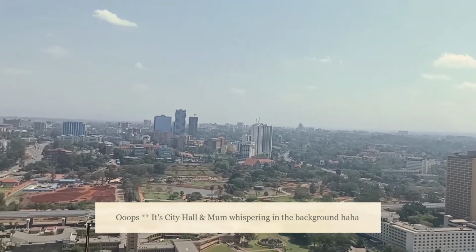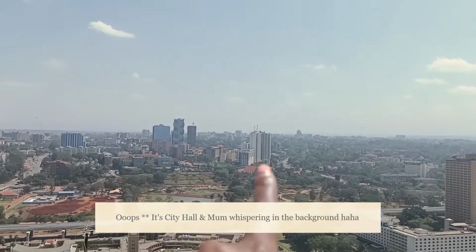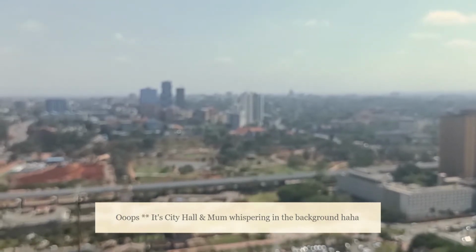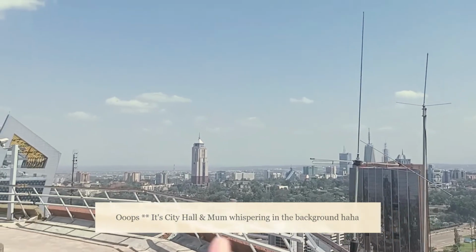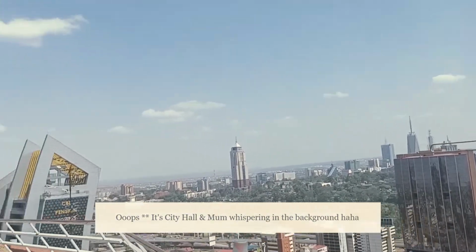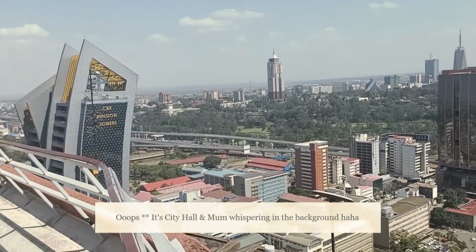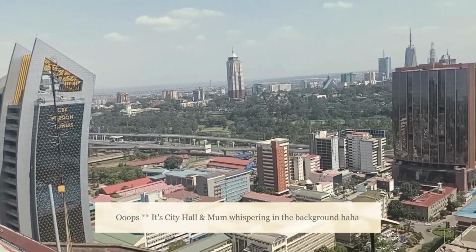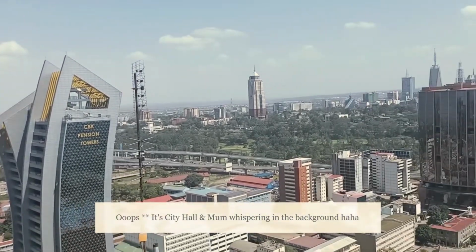My mom is telling me this white building is NSSF. All Saints Cathedral, yeah, Uhuru Park, I've told them. This is still Upper Hill, this is UAP building. Then just right next to us is CBK Pension Towers. Then, like I'm telling you, you can see the expressway. It looks really nice. I haven't been on it yet, but I'd love to go and experience the expressway.